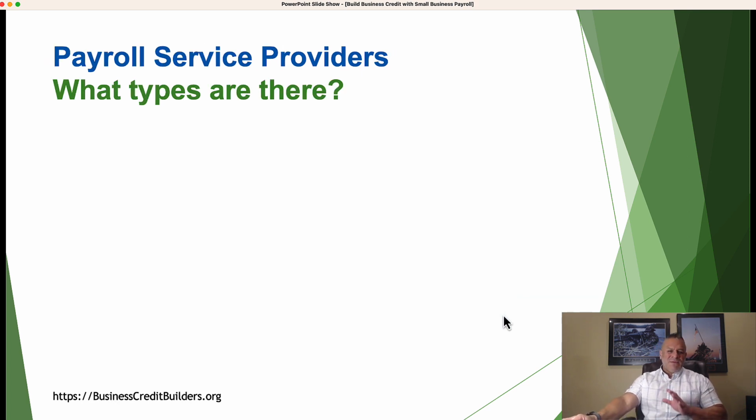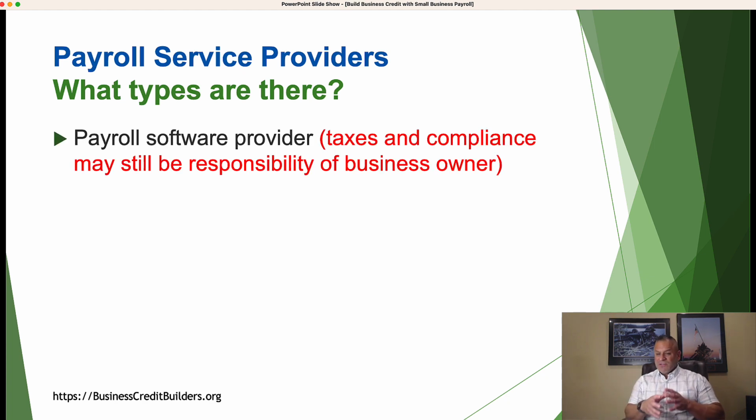There are different ways for you to utilize payroll if you're using a provider. There are software providers, and there's no shortage of payroll software that you can find by searching the internet. But the problem with a lot of this software, while cost-wise it's very inexpensive, is the compliance part. You as the business owner still have to deal with taxes and compliance, and many software providers also don't offer other services like HR solutions, human resources, or workers' comp and all these other larger issues that you may need to have handled as a company.